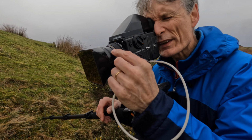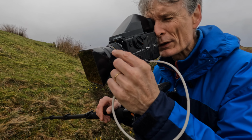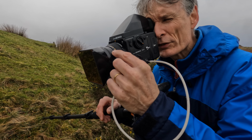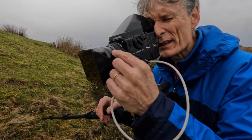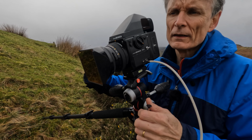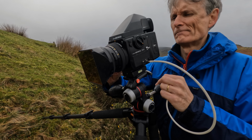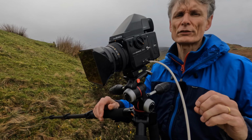Just move the little stop down lever. It's not going to be that accurate because, you know, the thing goes very dim, but you can pick up on the sharp grasses at the back, and I can see they're going to be pretty clean and clear. So mirror up, and that's it. Result, nice roll of film.